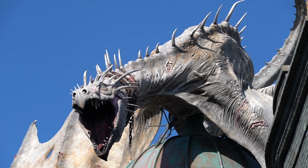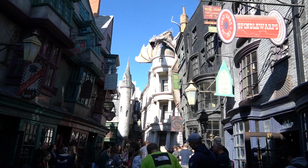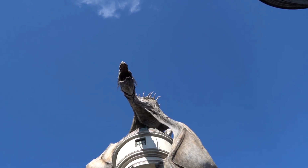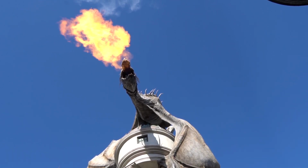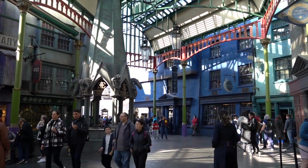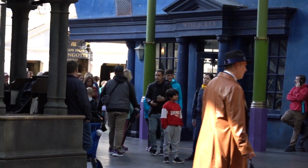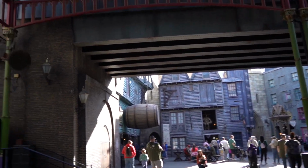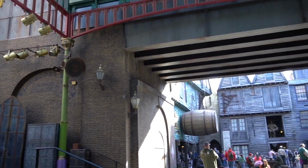Now, it wouldn't be a trip in Diagon Alley without saying hello to the dragon. A lot of cosplay going on here today. I'm going to try to get some of the costumes to show you guys, because this is pretty cool. Seems like most everyone is actually meeting over by the old tribute store. You see some outfits here. So I'm going to have to head over there and see exactly what else we can see, and find out.